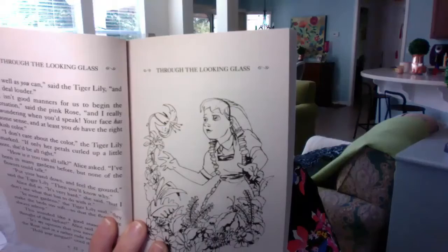This time she came upon a large flower bed with a border of daisies and a willow tree growing in the middle. Oh, Tiger Lily, said Alice to an orange lily waving in the wind, I wish you could talk. We can talk, said the Tiger Lily, when there's anybody worth talking to. Alice was so surprised that she could not speak for a minute. The Tiger Lily only went on waving about, so Alice spoke again, almost in a whisper. Can all the flowers talk? As well as you can, said Tiger Lily, and a great deal louder.